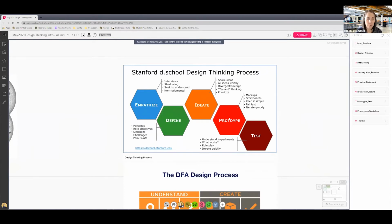The design thinking process starts with empathizing. So really trying to get a true understanding of your user's perspective. You can do that through interviewing, shadowing, observing. You're really seeking to understand their context and their experiences. Based on that empathy, you want to define the problem that you're really trying to solve. You want to understand the people, their objectives, their goals, their pain points. That generally is the next phase you would evolve into in the design process.